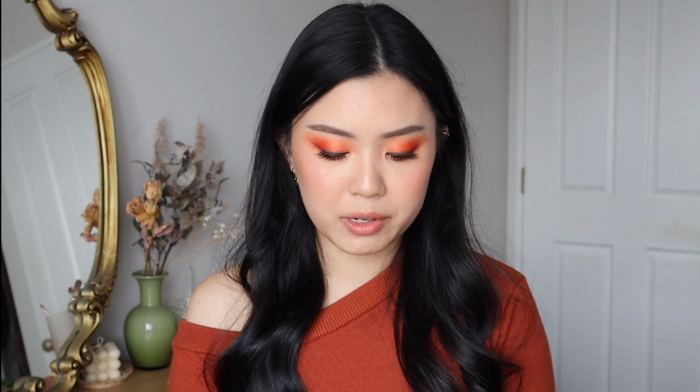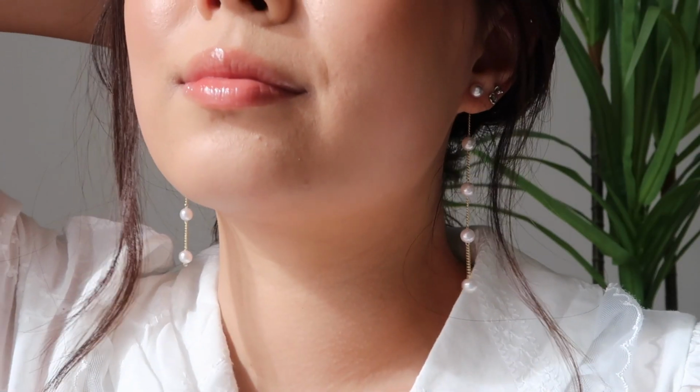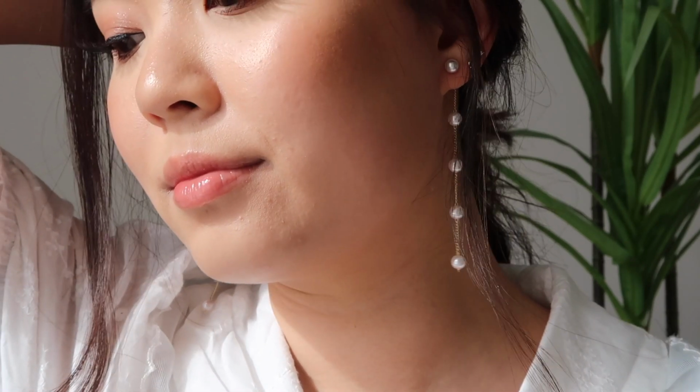So the first item I want to mention are these pearl drop earrings. I think these are so elegant and dainty. Anytime I want to look more sophisticated and mature, I always wear these earrings, and I wear them so often. My favorites, I absolutely love and adore them.